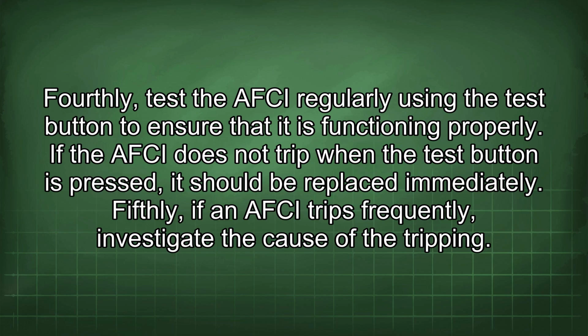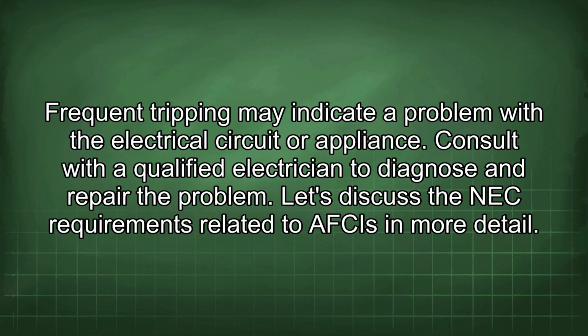Fifthly, if an AFCI trips frequently, investigate the cause of the tripping. Frequent tripping may indicate a problem with the electrical circuit or appliance. Consult with a qualified electrician to diagnose and repair the problem.